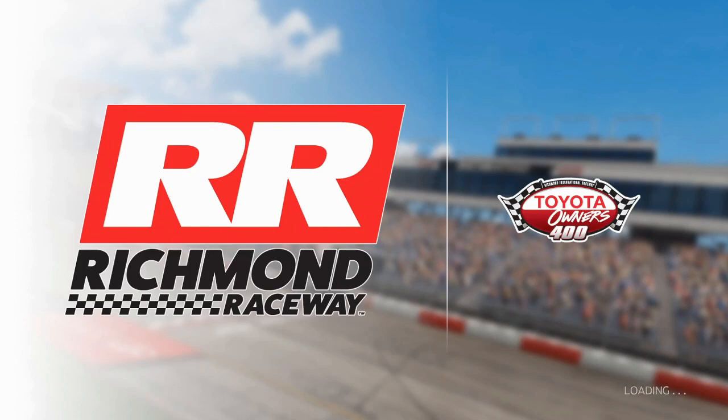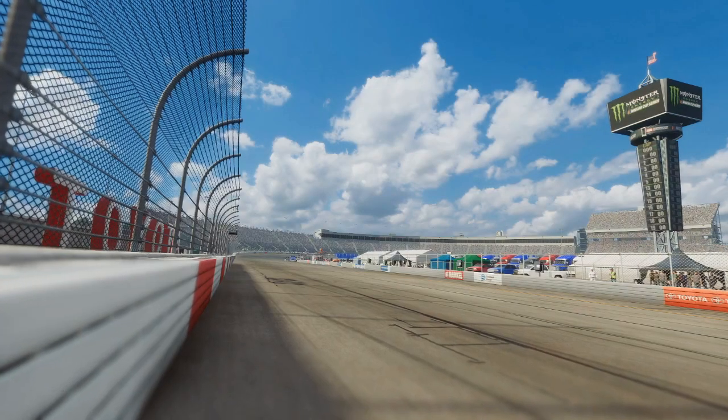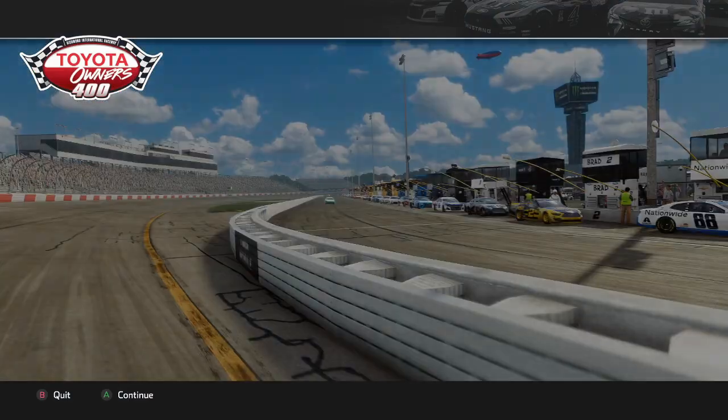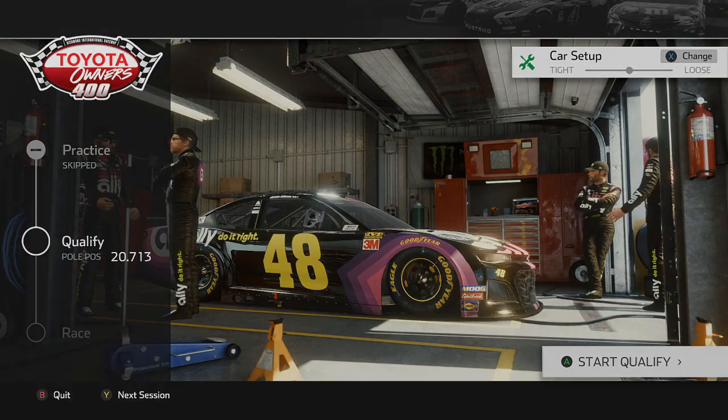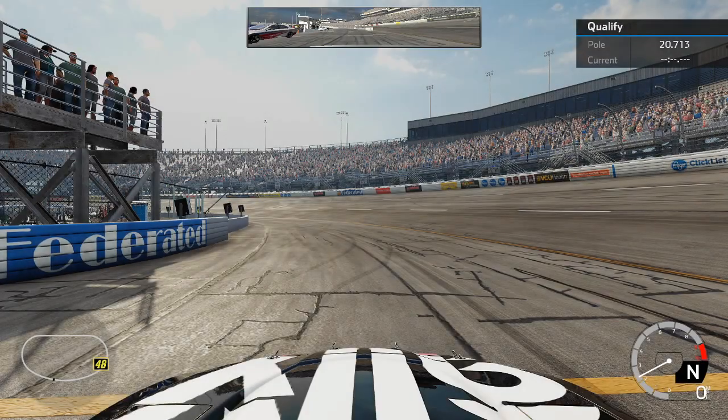So we're loading up cars, unpacking the trailers, getting all prepped up, getting the drivers all dressed and ready and NASCAR-y, and we're just going to get ourselves prepared for an awesome night of racing. So we're still loading. This track is very short. There we go. You can see the track now just appearing on your screens. And here's our garage with the fantastic, beautiful looking Chevrolet Camaro 48 car in the Ally Do It Right livery.